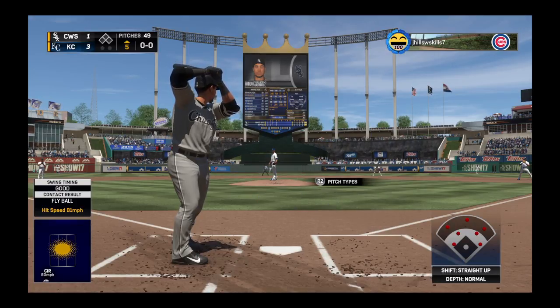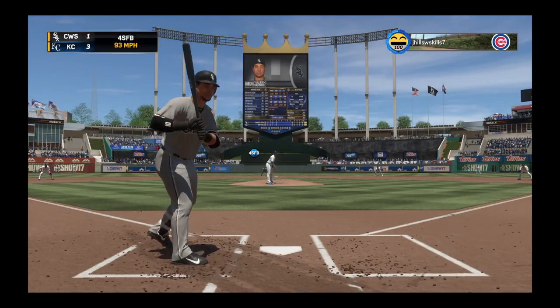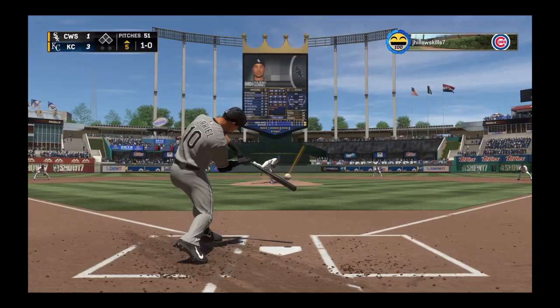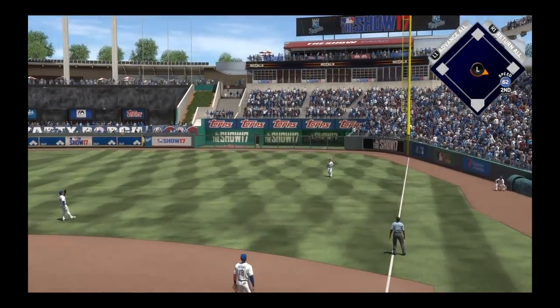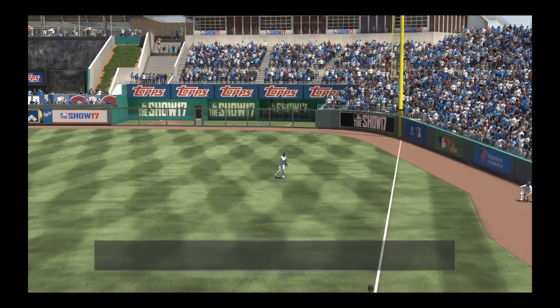Yulieski Gurriel, one for two on his line so far in the game. High and tight here to begin the inning. It's ball one. Boy, good inside fastball right there. Trying to tie the hitter up, trying to keep him from getting those arms extended. A pitcher's pitch. Heading out towards shallow right. Orlando is in a few steps as he takes it for the first out.